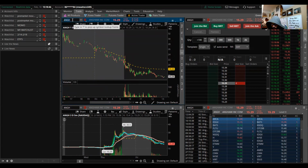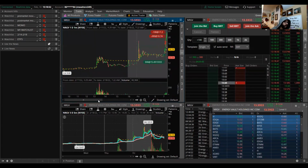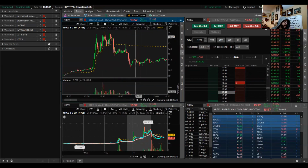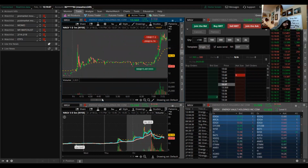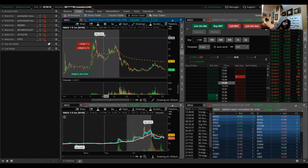So this morning, what I traded was NRGV. This also was a continuation from yesterday. At that same time that we saw those other stocks pop up, this one popped up, came back down, and then into the after hours, it popped up again and held its level very nicely going into the pre-market when I traded it.